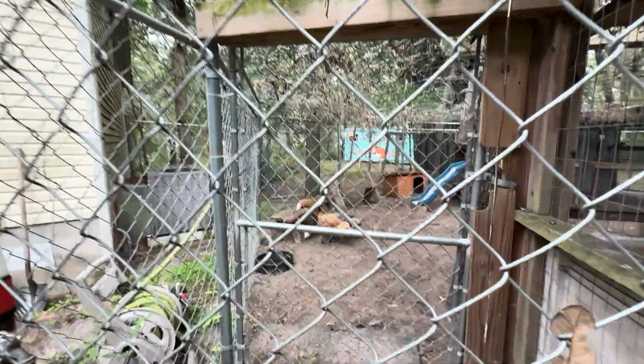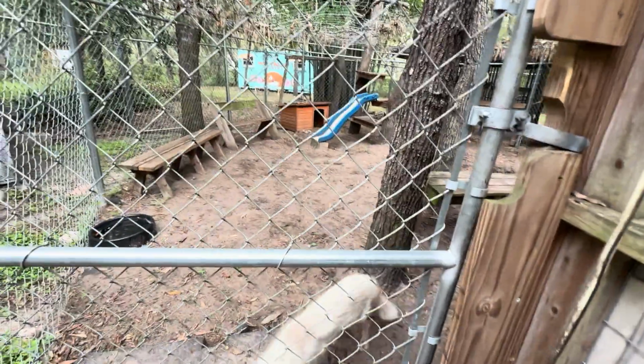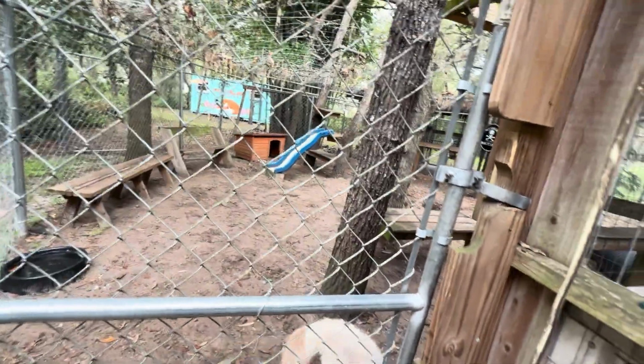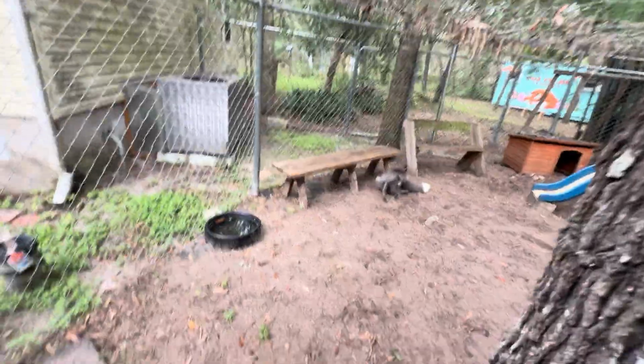I don't know if Turner went out here. Oh, there he is. So this little enclosure over here is small. It's about 8 by 8, but it's tall, so they have lots of places to climb and everything. But they have free range to this little run yard over here, and they're out 24/7 because it's covered. There's a roof on this run yard.